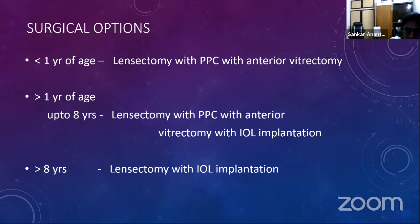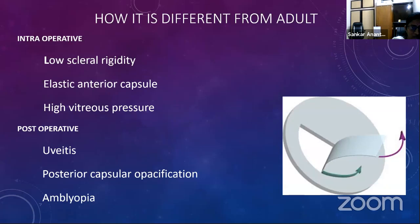More than 8 years of age, PPC and anterior vitrectomy are not required, as these children can be very cooperative for Nd:YAG lasers in case of PCO formation. How is cataract surgery going to be different from adults?